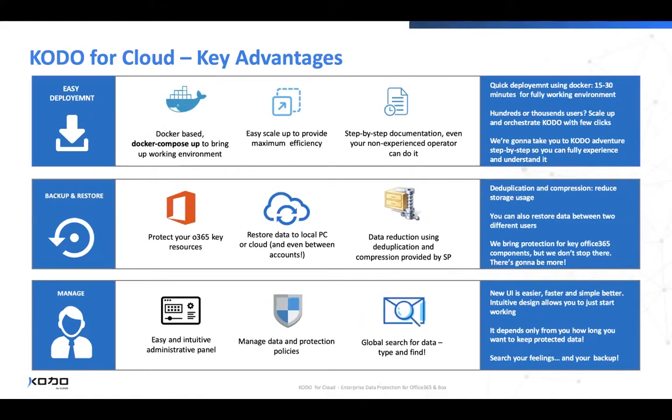Now, what are the key advantages if we are talking about the infrastructure? With this version, we have simplified the deployment using Docker. So the components that are used for creating a KODO cluster are all Dockerized, so you can deploy them pretty much everywhere. Whether you want to run it on-prem or in the cloud, you can do that with Docker. That allows you to easily scale the solution for maximum efficiency. So if you need multiple API instances, you can do that. If you need multiple agents to speed up the backup process, you can do that. That totally depends on the needs and types of files and the amount of accounts that are going to be backed up.